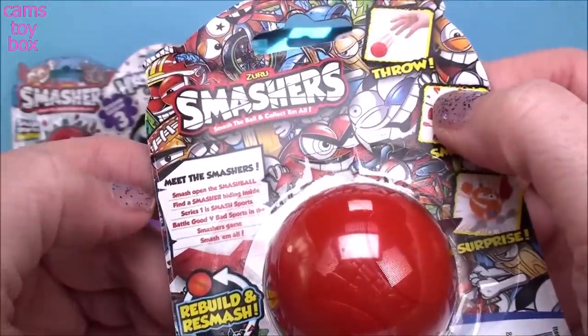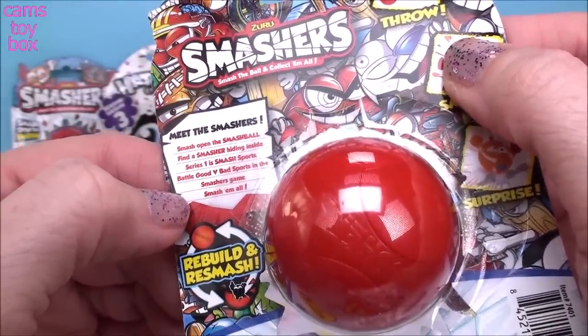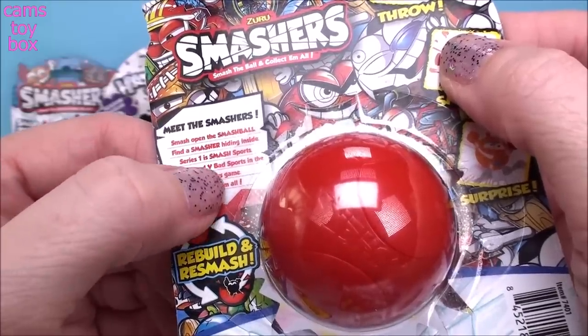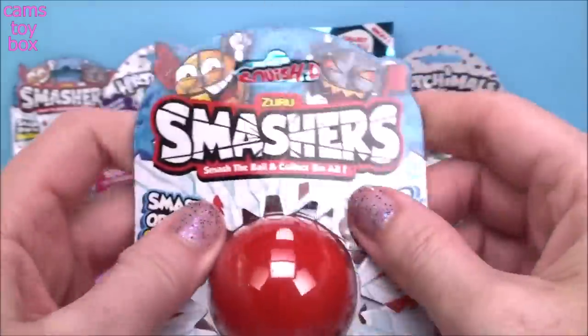Let's see what else it says back here. Meet the Smashers, smash open the smash ball, find a Smasher hiding inside. Series one, yep, is Smash Sports. Battle good versus bad sports in the Smashers game, smash them all. Okay, so let's see what's going on in here.